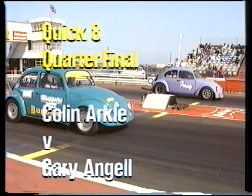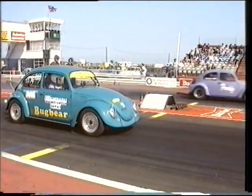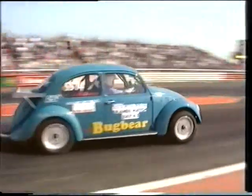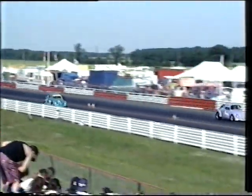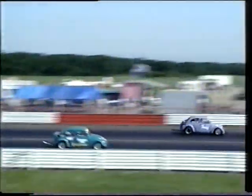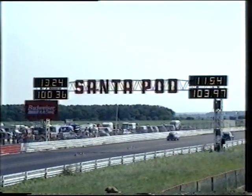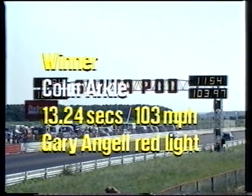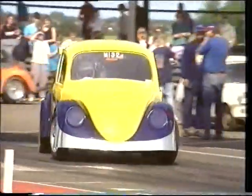Colin Arkle moving forward into the staging beams. It's Gary Angel that's going to now three-pin last. The master of the start line technique. But do I spot a red light there on the tree? It looks like Gary Angel has found himself out of the competition, cutting that tree just a little bit too fine. Colin Arkle is going to go through to the next round, and he's going to meet Paul Hughes. That's going to be a goodie. Takes the win with a 13.24 at 103. Gary Angel ran an 11.50. Red lights, they cost you races.